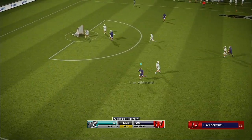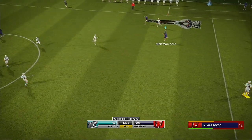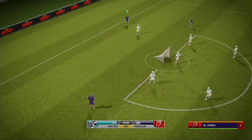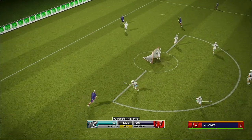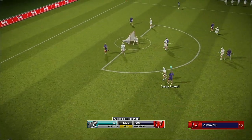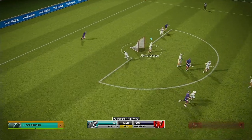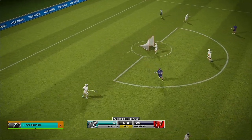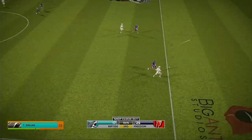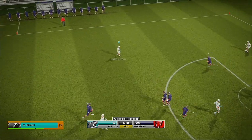Ball top center. Jones. Ball top center. With the shot. Puts it wide. Drops the hammer. Saved by the goal. The away team get a chance now. Brandt.